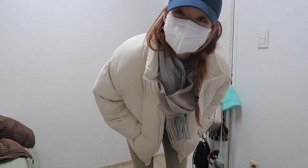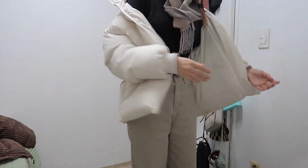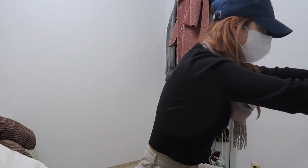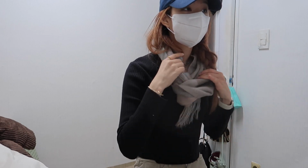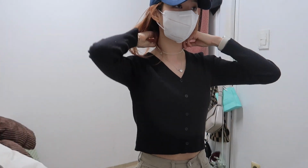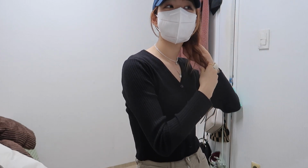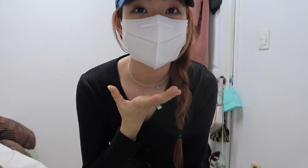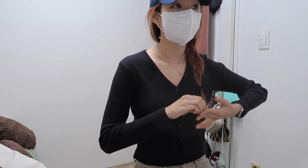Just got back from my academy. And I have a lot of things to do today, so I decided to turn on my camera. I mean, right now at this night, I can't remove my mask because I look so disgusting. I can't remove it. I'll remove it later.